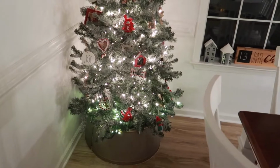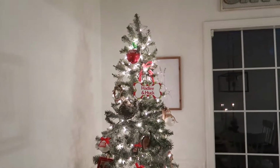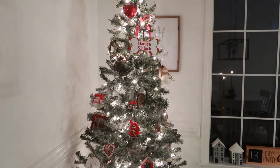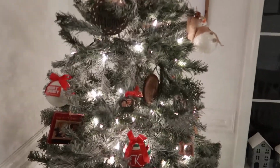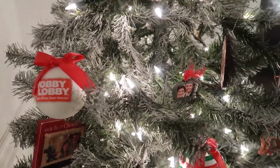This was Erin and I's first Christmas tree. It's so small compared to what we usually get. So we put it in here this year, and I flocked it with some Santa snow spray. And we put all of our special ornaments that we didn't want to put on our cohesive themed tree, we put them in here.